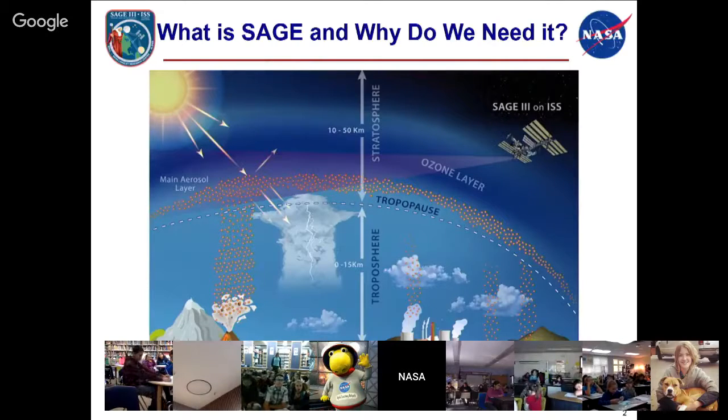If you haven't picked up on that, look down at the bottom, because I know we have some younger ones with us. For the kindergarten students and some of the younger students, that bottom layer where you see all the factories and the cars, the troposphere, is what we're walking through every day. Excuse me, I said it wrong earlier. There are my two mistakes.